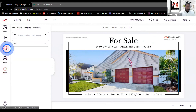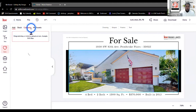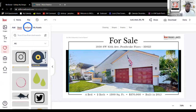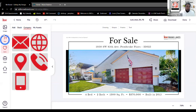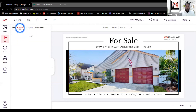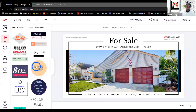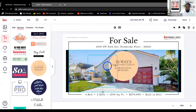Another big feature that we have is you can come in here and add any icons that you have. So you'll just click on here. We do have some stock ones. We have company ones. And then under text, you can add a title, a subtitle, body text. We have banners. So if you've ever used Canva before, these are very similar to like stickers. So let's say I wanted to use this one. All right.